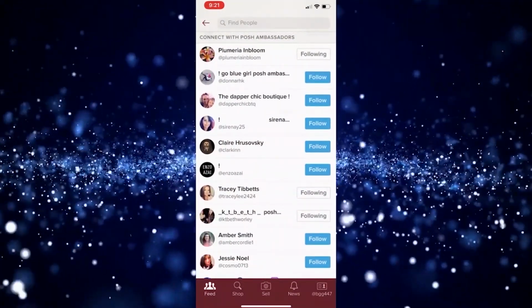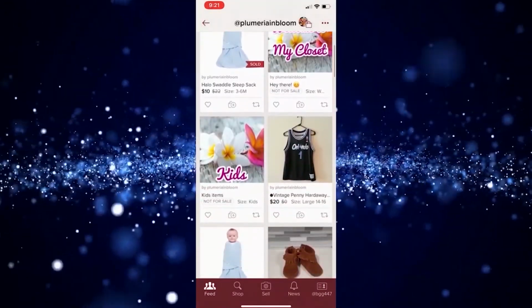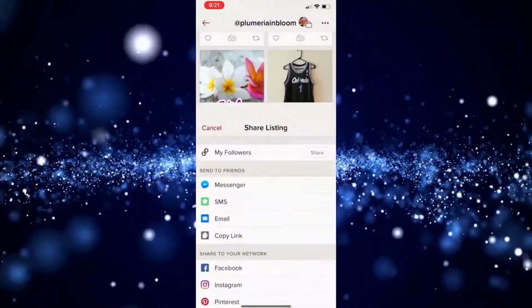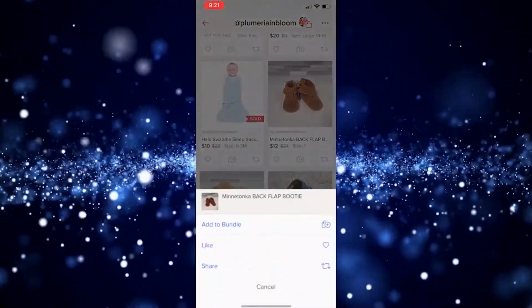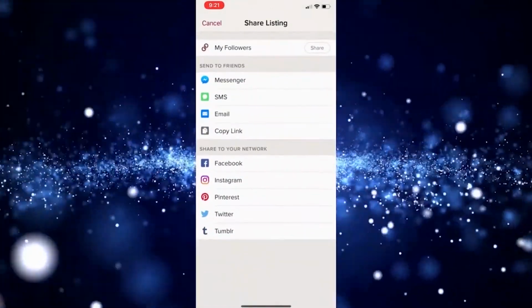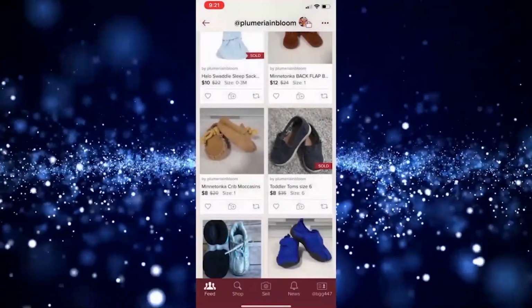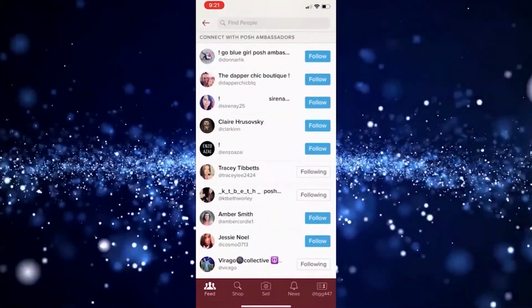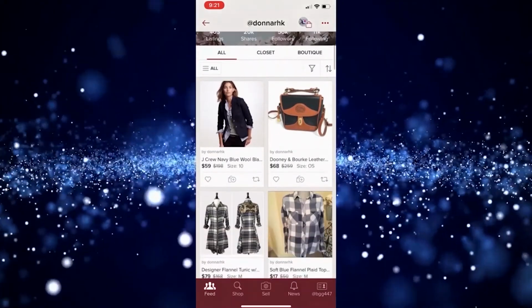Or Plumeria. I don't even know how to say that. In Bloom. We're going to go and we're going to share some of her stuff. So this vintage Penny Hardaway. Share. And then this Minnetonka whatever shoes. Share. And then we'll share one more so you get the picture. And then basically what I would do is I'd go back down the list. Donna HRK. And I would share this closet as well, maybe 2 to 4 pieces of clothing from her.